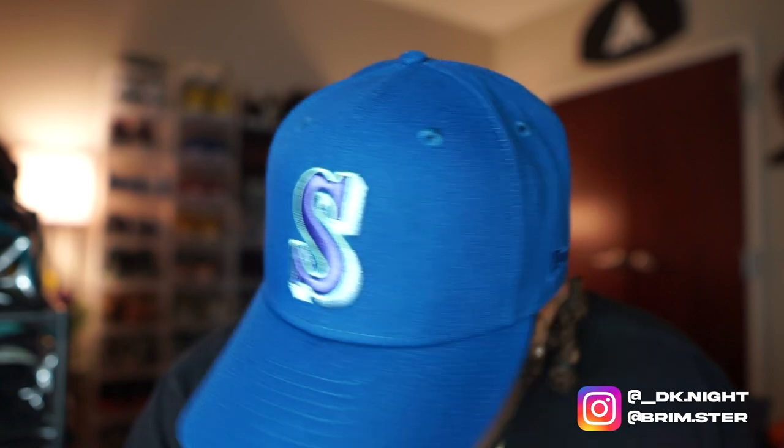Look at that curve. Look at that beautiful brim. Oh my goodness. What y'all think? I think this is a 10 out of 10. Wow. Glad to be back.